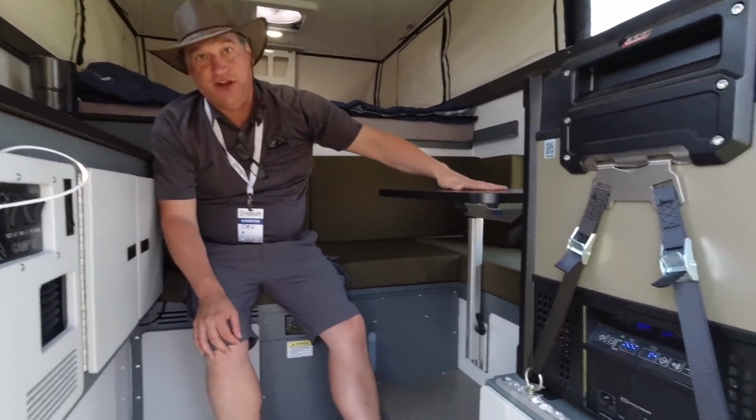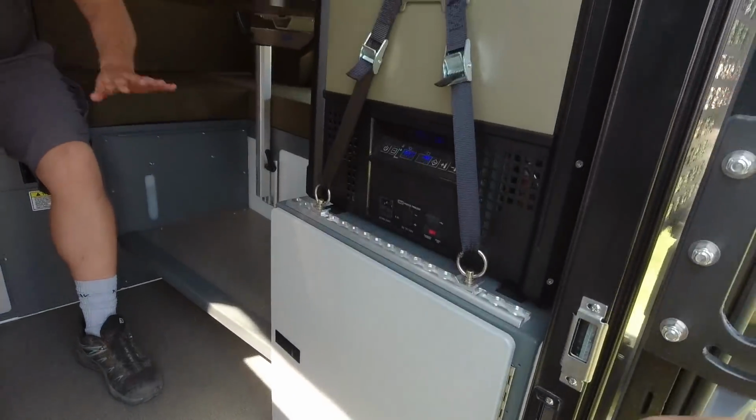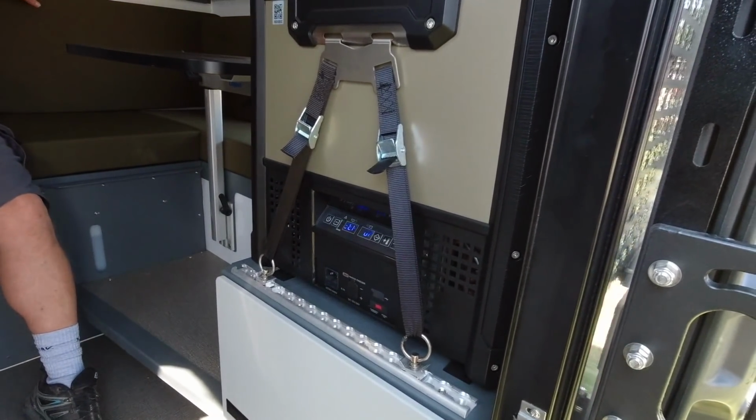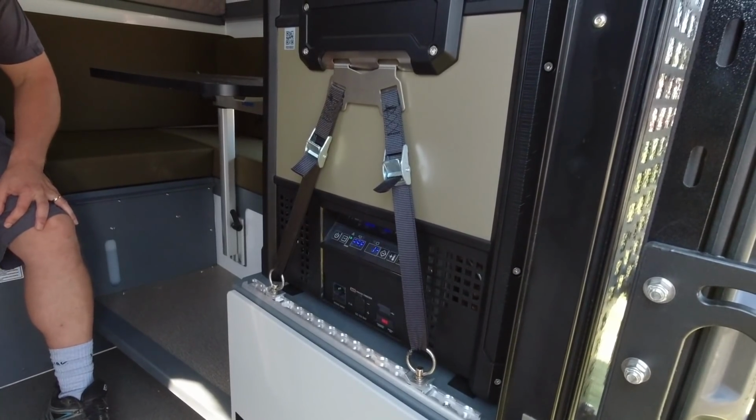So if you've got your shoe storage under here, which is really nice, kick your feet, don't have your shoes in the aisle, throw them underneath. Table comes down, forms another bed, 38 inches wide by 65 inches with these cushions down, which is really nice.